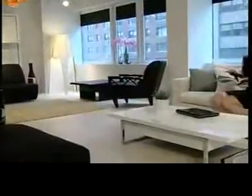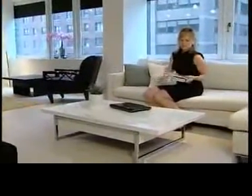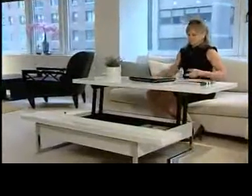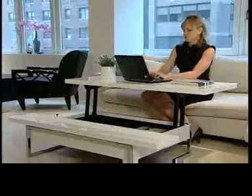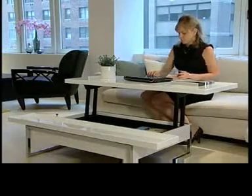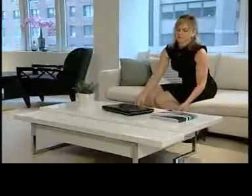Aside from the beds, we have a whole line of tables that are a remarkable line of tables. They're made by a company called Multifunzione in Italy, and they are really multifunction tables. They're beautiful coffee tables, and each coffee table has another function. Either it turns into a kind of work table at your sofa, or it turns from a console table into a dining room table, or it turns from a coffee table into a dining room table.